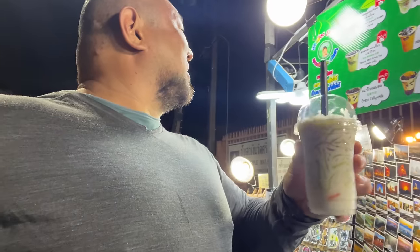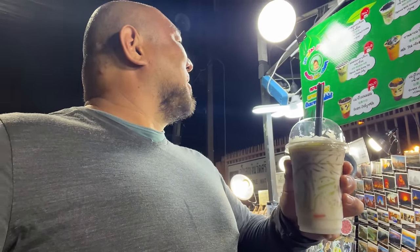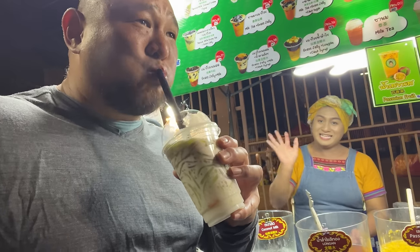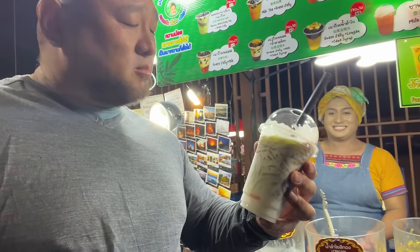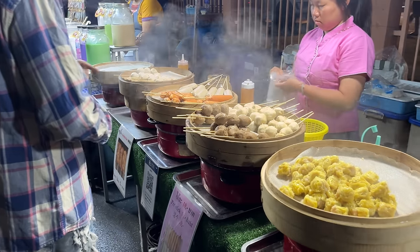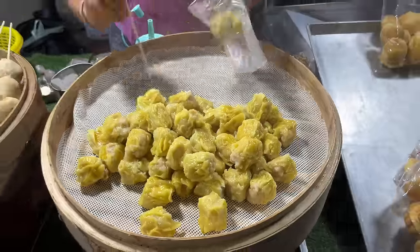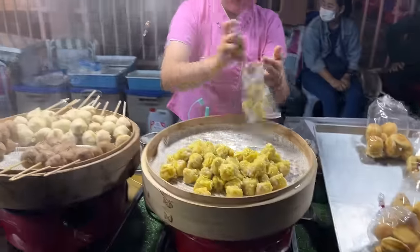All right, guys, I'm gonna try this coconut, tapioca with coconut cream drink. How do you say it again? Lao chong. Very good. Delicious. Aroy mak. Found some hot food. So I'm gonna get 5 of these and probably one of those beef sticks. 4 of these.